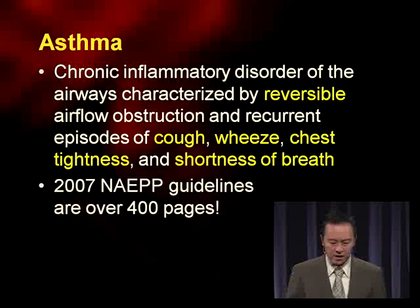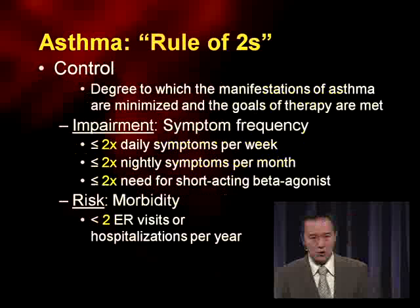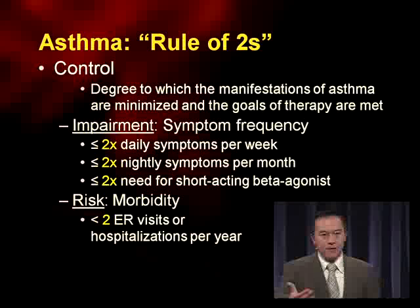And if you look at the 2007 NAEPP guidelines, it's over 400 pages, so I'll try to simplify it for everybody with the rule of 2s, okay? Because you guys, of course, have all read it, right? Just kidding. All right, so they mention control. Now, control is the degree to which the manifestations of asthma are minimized and the goals of therapy are met.